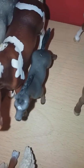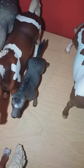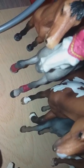So this here is Dusty, my Trakehner foal. And then we have Apollo, my Trakehner stallion, my riding tournament mare, and her name is Twilight. And then we have Daisy. Moving on to the next level.